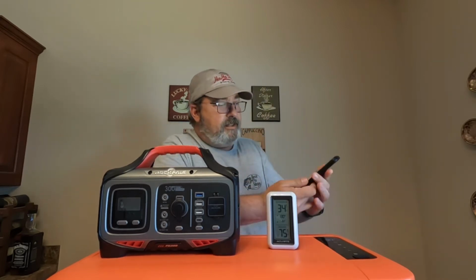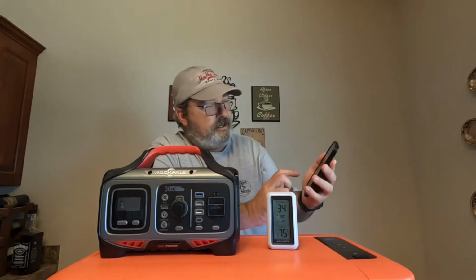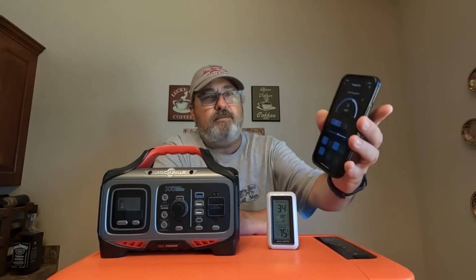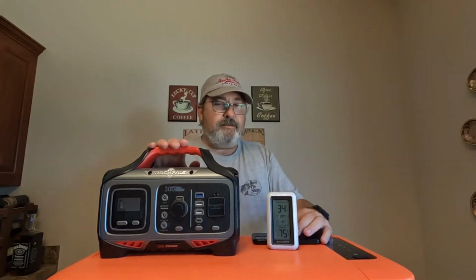I figured that's gonna be my refrigerator temperature. And then in the app here, I'm gonna go ahead and select Eco mode, and I'm going to set the low voltage shutoff to low, which is 9 volts. And we'll get this hooked up to the RockPals 300. This is gonna be an interesting test.